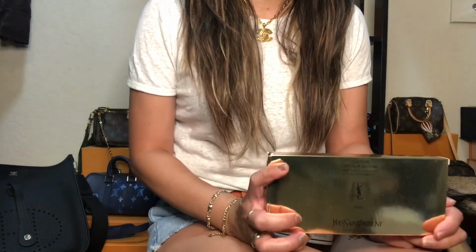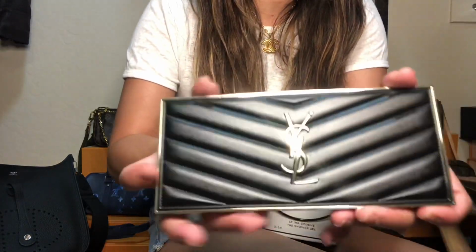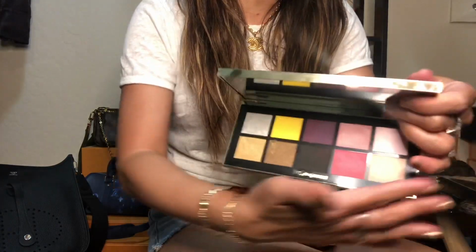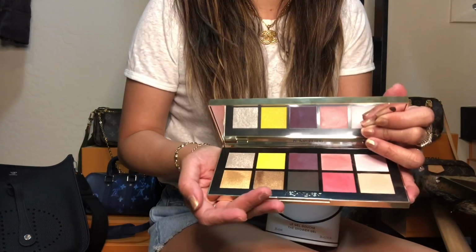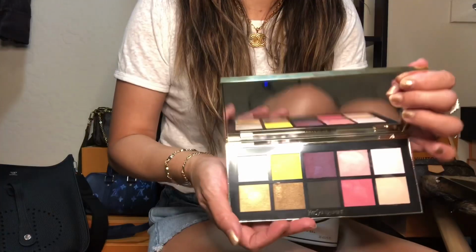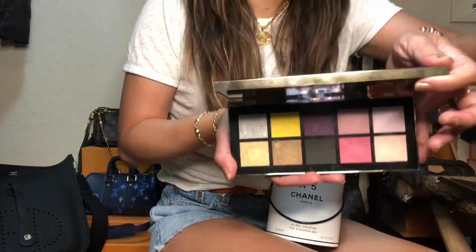I saw this YSL palette and I really love the packaging of the palette, that even though I'm not really good in putting eyeshadows, I got one, and it came with this beautiful quilted chevron pattern, and this is made of man-made material, but it's made really well, and it has a YSL logo here. And the color, I got this in Paris shades, and the other one is Marrakesh, I think, in also black and gold palette. And there's also another one in beige with silver YSL hardware, and the Marrakesh one comes in this black and gold, and the colors that Marrakesh has are more like jewel tones, while this Paris has like the browns and the pinks, which I really love.